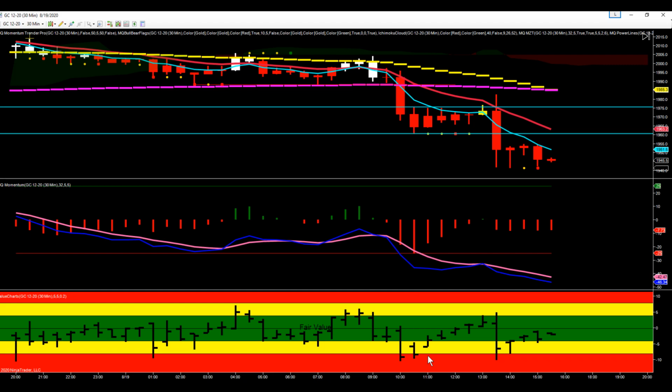We got extended, you can see right here, significantly undervalued, 2 bars in a row. And as is usually the case, when we hit significantly undervalued, we usually either pull back, consolidate, or reverse. Usually we pull back and consolidate. And that's what we ended up doing. Had a pullback on this bar. And then you can see through the whole lunch hour, the gold was just sideways.